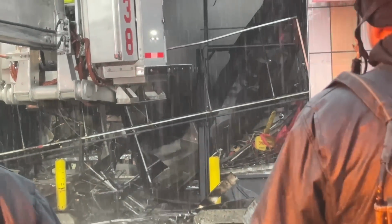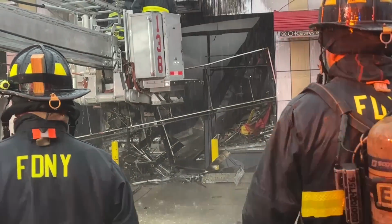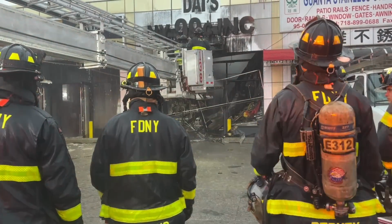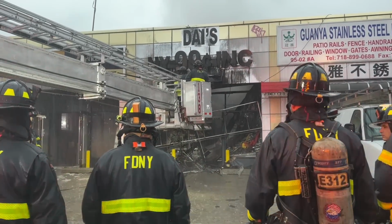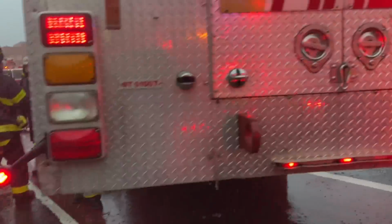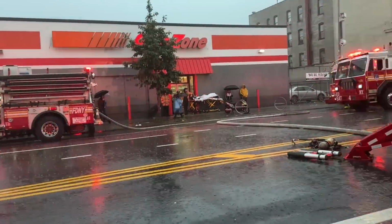There's total collapse there of the ceiling. There's gonna be extended operations for sure. I'm gonna go to the car.